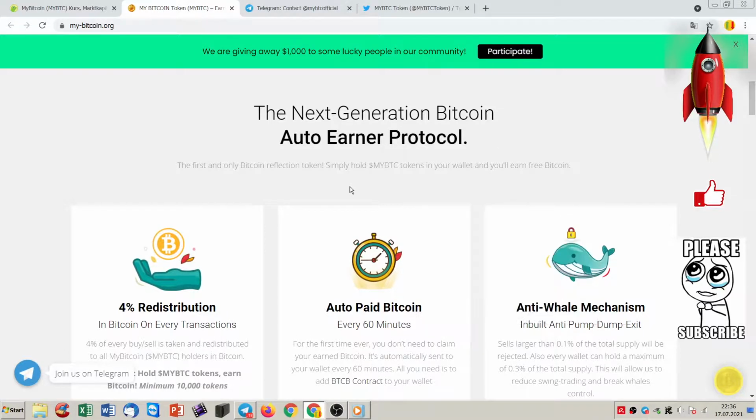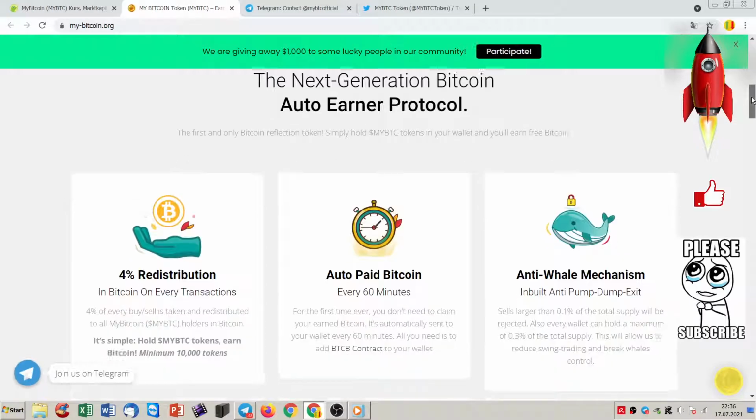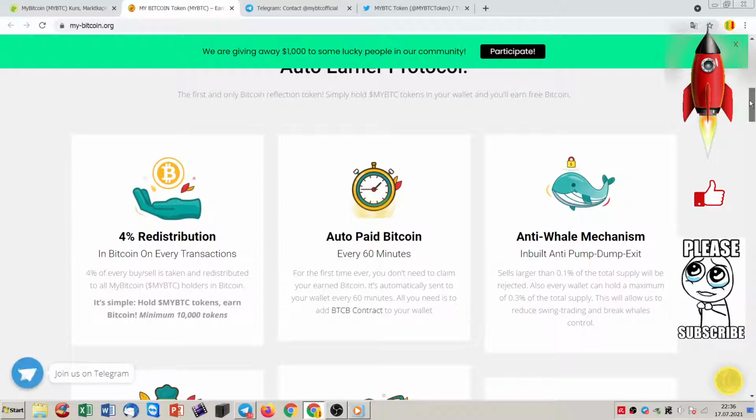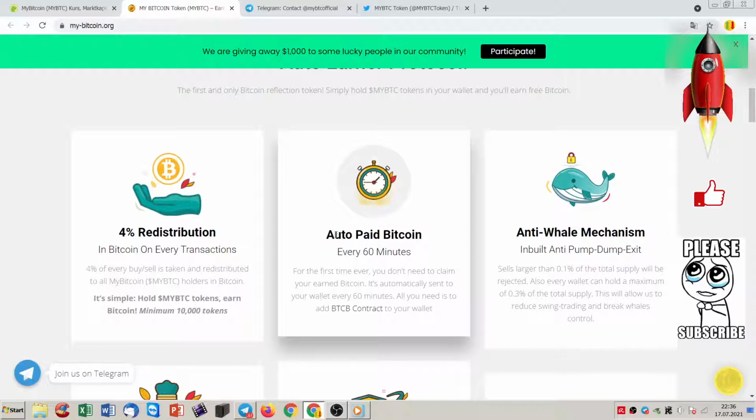I think, hey, no one else tried to do a new Bitcoin. Here are the guys who do it and believe in this project. Just give it a chance. We have here auto-paid Bitcoin also every 60 minutes. For the first time ever, you don't need to claim your earned Bitcoin. It's automatically sent to your wallet every 60 minutes. All you need is to add the BTCB contract to your wallet.